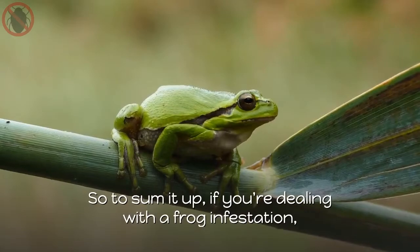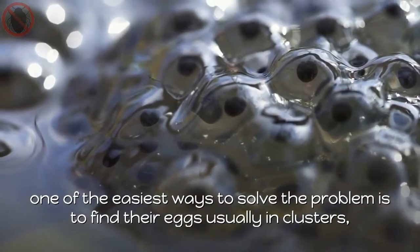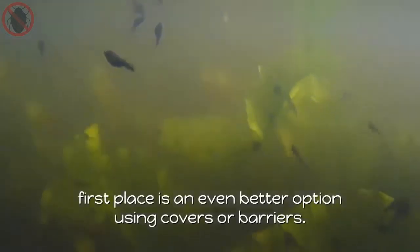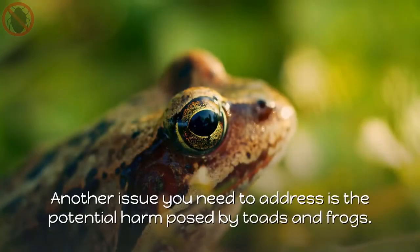So to sum it up, if you're dealing with a frog infestation, one of the easiest ways to solve the problem is to find their eggs, usually in clusters, scoop them out and dispose of them. Preventing the frogs from laying eggs in the water in the first place is an even better option using covers or barriers.